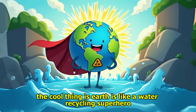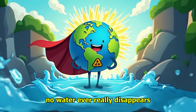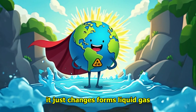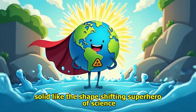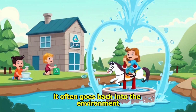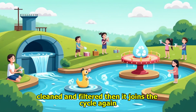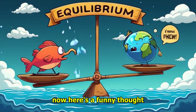The cool thing is, Earth is like a water recycling superhero. No water ever really disappears. It just changes forms. Liquid, gas, solid. Like the shape-shifting superhero of science. K-Pow! Oh, and what about people using water? Good question. When we use water, it often goes back into the environment, cleaned and filtered. Then it joins the cycle again like it's hopping back on the watery merry-go-round. Whee!